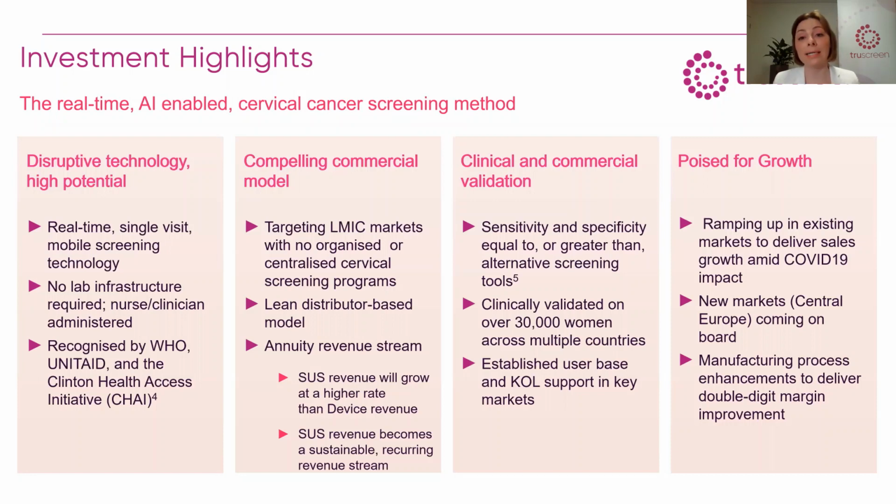We have clinical and commercial validation in place with more than 30,000 women screened across multiple countries. And we have significant growth potential. Right now, we are wrapping up in our existing markets, and we're also preparing rollouts in some new markets like Eastern Europe.